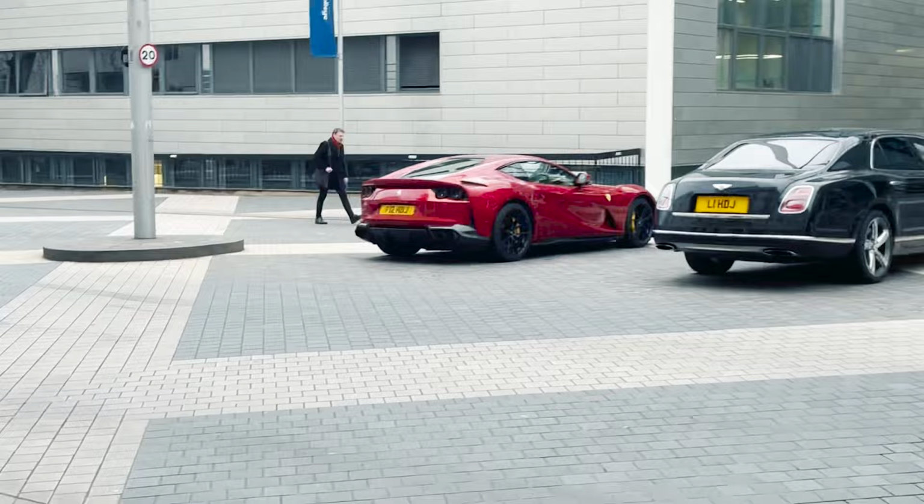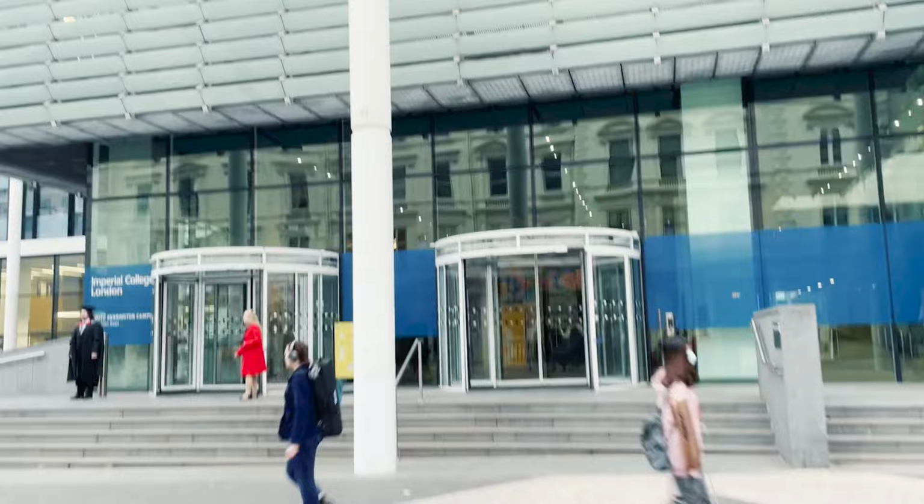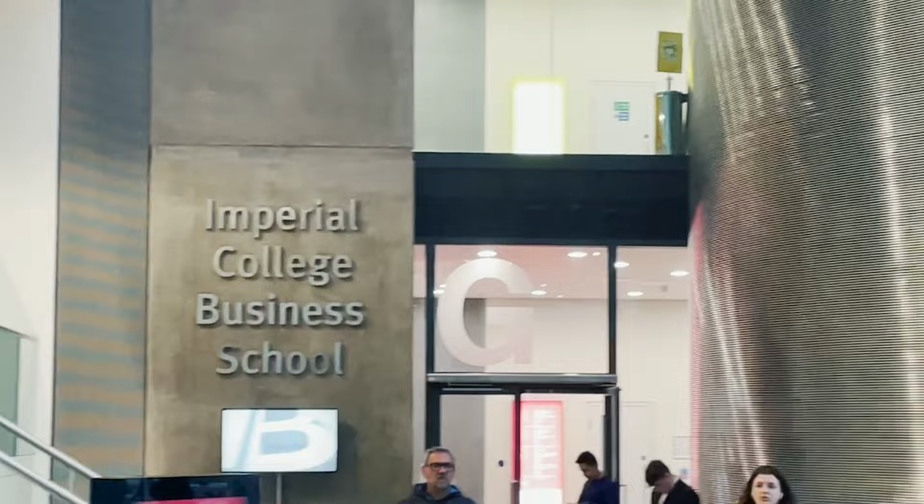Right, we're going to take a look at the main entrance and see what's happening. Right now we're going to head through to the engineering building and a few other buildings. There's the business school.